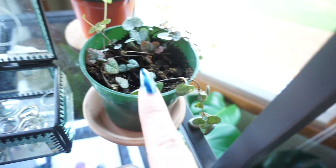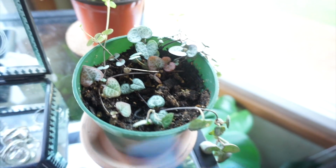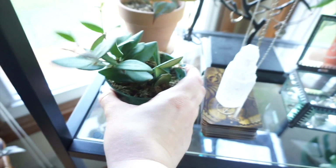That one's not variegated, because this one is variegated. As you can see, there's the pink and stuff. And I also just want a plain green one. So I'm excited about that. And then this is my newest addition. This is a Hoya burtonii, and this is beautiful.